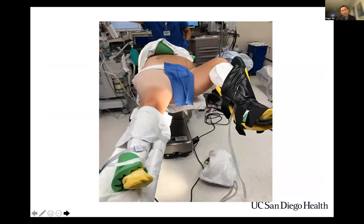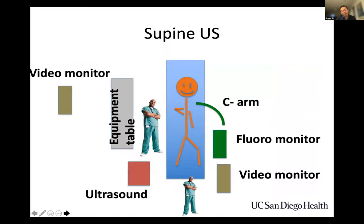Here you can see access from the perineum. This is my setup for the room. The resident is here, I am here, and I am looking at this monitor, and he or she is looking at this monitor, and my ultrasound is over here. And I do use a C-arm because it's not pure ultrasound. I use ultrasound with C-arm.